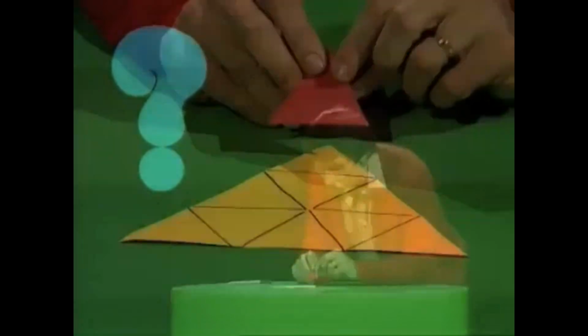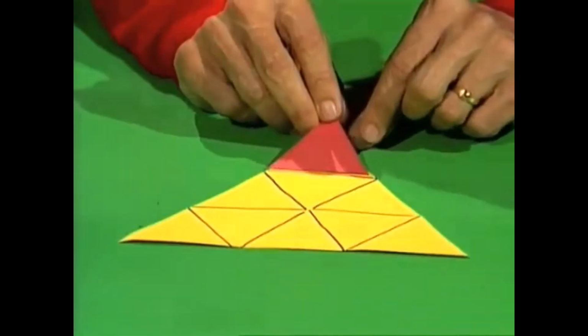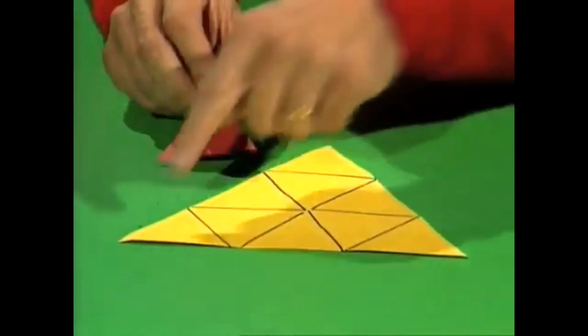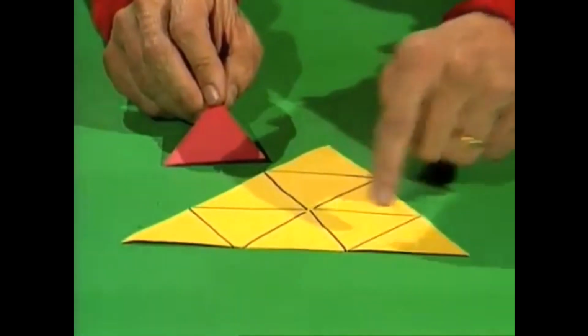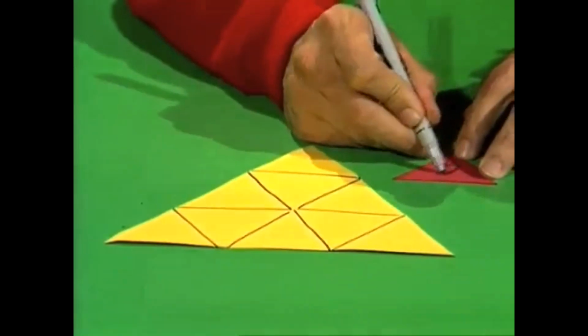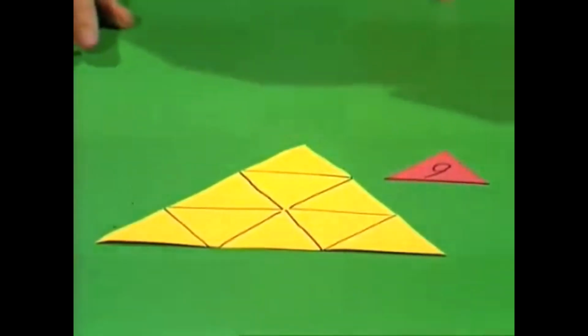How many triangles? Well, you can see quite a lot of them that are this size, can't you? Look, there's one right up the top there. Another one there, that's 2, 3, 4, 5, 6, 7, 8, 9. So there are 9 triangles that size. However, if you said the answer was 9 triangles, you are not correct because there's some others there as well.